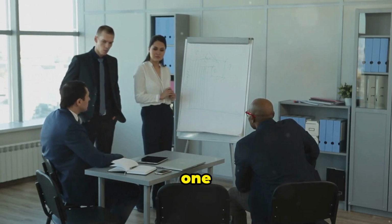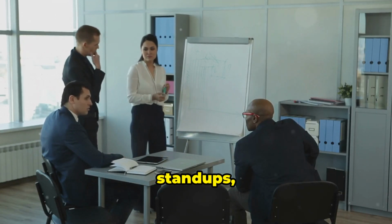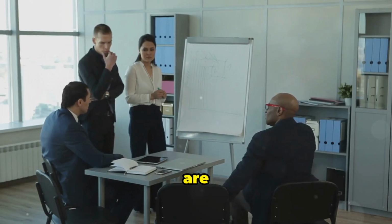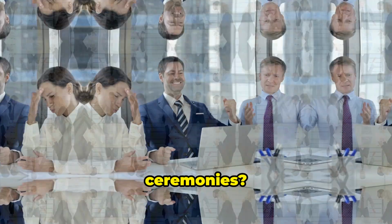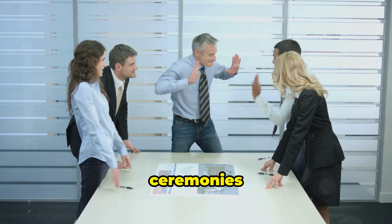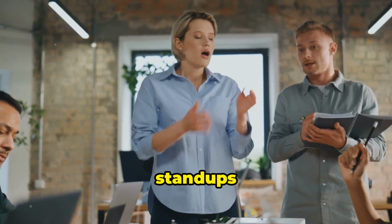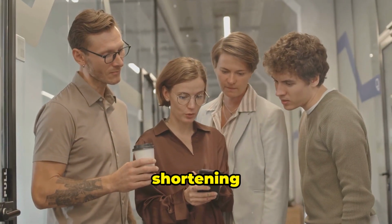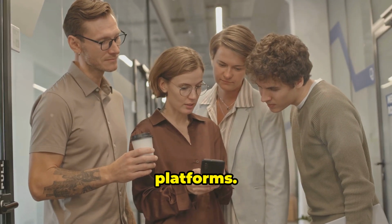Pro Tip 1. Pure Scrum calls for strict adherence to the framework. Daily stand-ups, sprint reviews, and retrospectives are mandatory. But what if your team struggles with these ceremonies? A pragmatic Scrum Master understands that it's not about just running these ceremonies by the book, but about ensuring they bring value. If daily stand-ups are dragging, consider shortening them or turning them into asynchronous check-ins via messaging platforms.